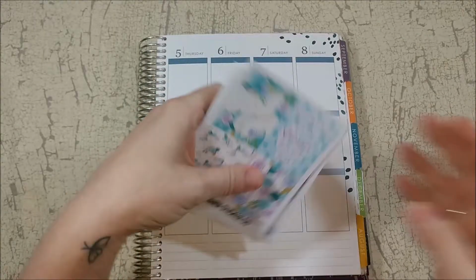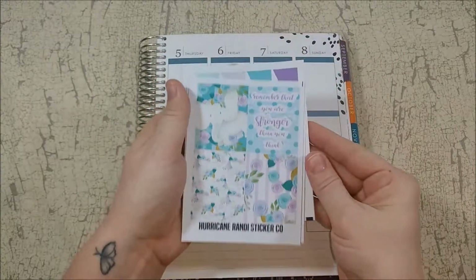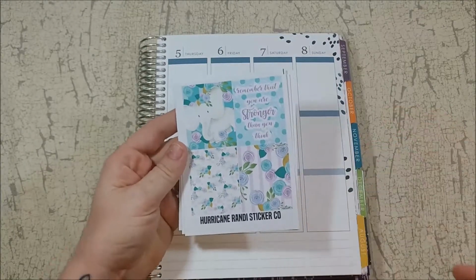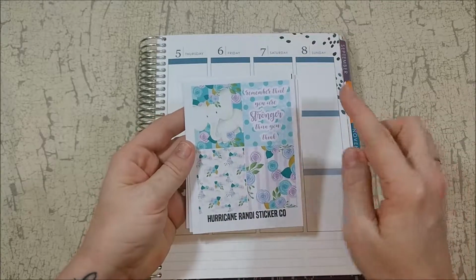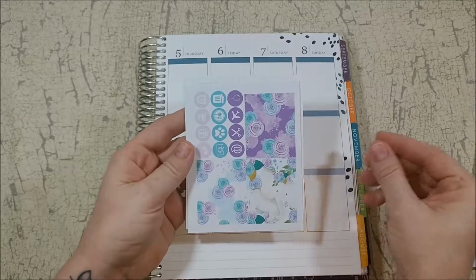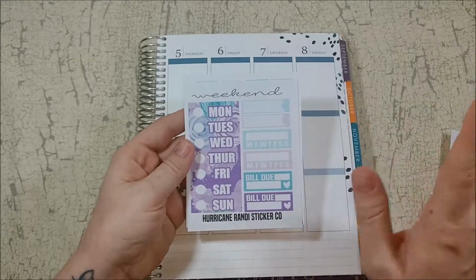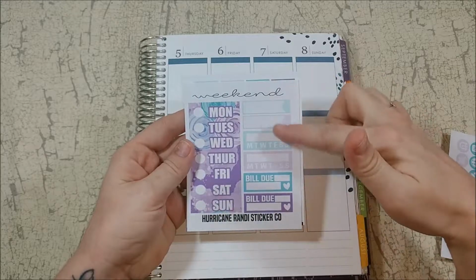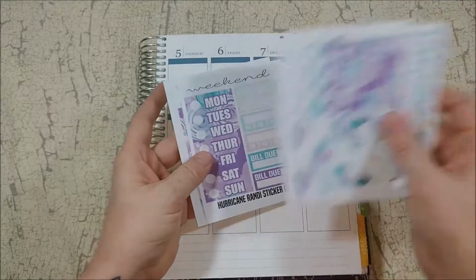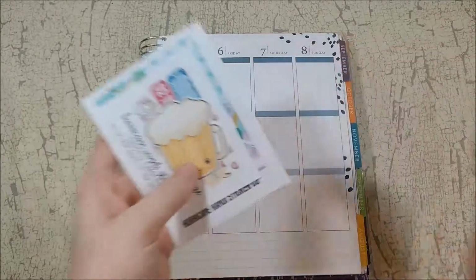And then she sent me the cutest little, this is one of her new releases, these little elephants, and the name of this kit is Stronger. This is the mini version. She does have an ultimate or full version. So the first page has 4 full boxes, and the quote box says, "Remember that you are stronger than you think," which I need to remember quite often. And then you have 3 more full boxes here, and then some icons, date cover-ups, a weekend banner, and then habit trackers, build-dos, and quarter boxes, and then a full sheet of half boxes with 4 flags. So this is a mini kit, so you do kind of have to make it work if you plan like I do. But I really appreciate it, Randi.